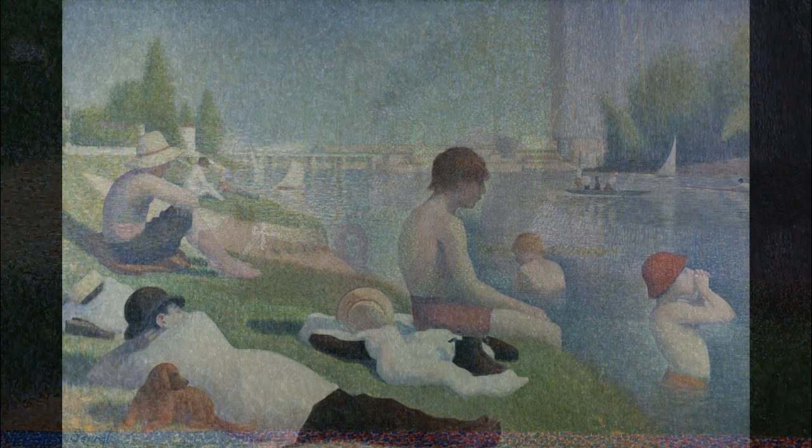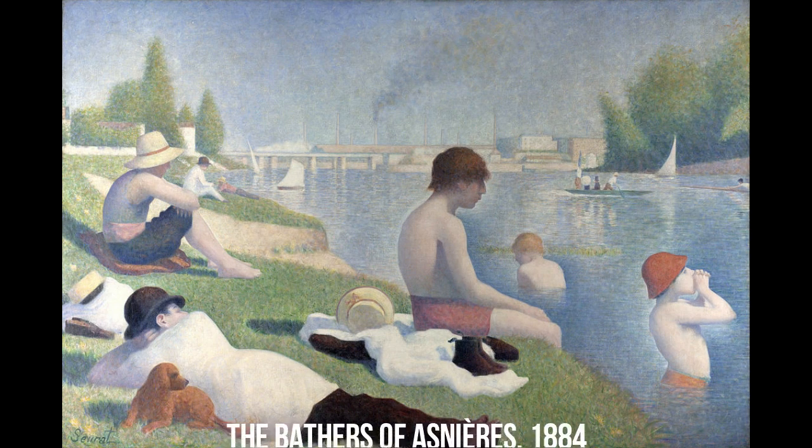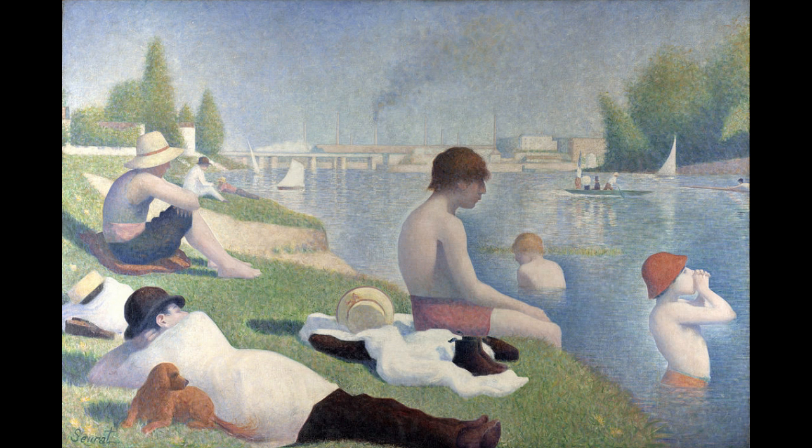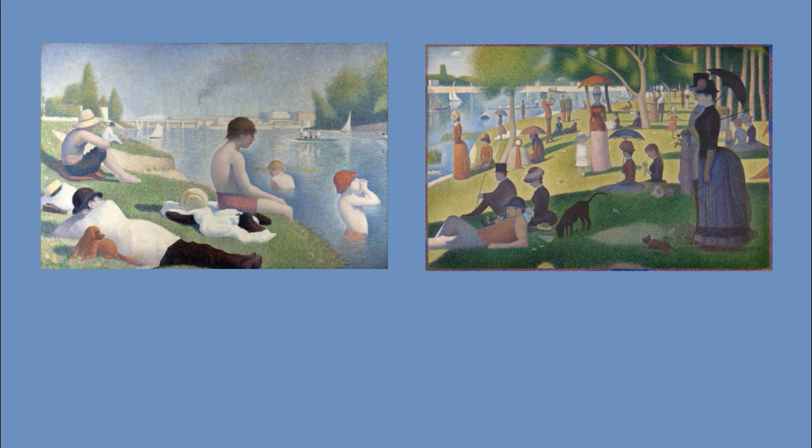Some also suggest that an earlier work, The Bathers of Asnières, is to be considered as a pendant. In The Bathers of Asnières, Seurat depicted the opposite side of the river, the bank in the suburbs of Asnières, where the working class resides. This portrayal of casual real life would then contrast the bourgeois artificiality in A Sunday on la Grande Jatte.